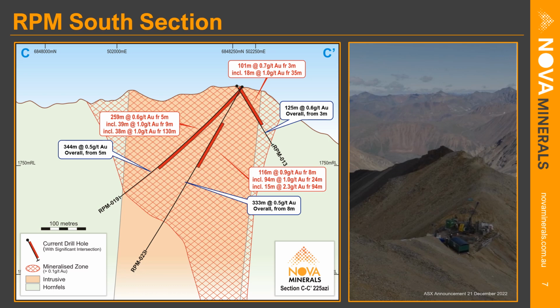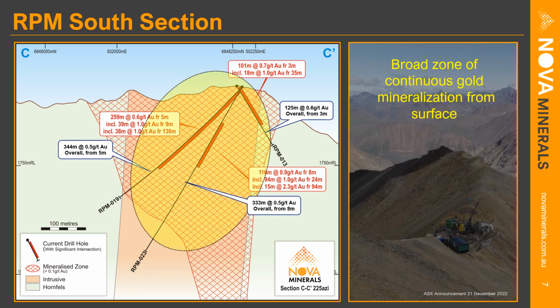Here we have a typical cross-section through the RPM South. It's showing itself to be a very broad zone of continuous gold mineralization right from the surface. This second mineralized intrusive here is much thicker, much larger than that encountered in RPM North. So the scope and the potential for more blowout zones, more bonanza zones within this, there's definitely potential for that.